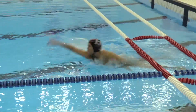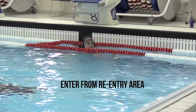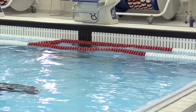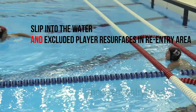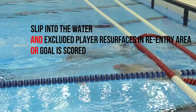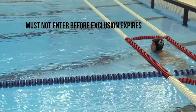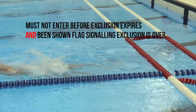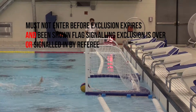But when re-entering the game, the player must enter from the re-entry area, and must not push off aggressively from the wall or lane rope. In the case of a replacement player, the player must slip into the water and enter from the re-entry area, and the replacement player must not enter the game until the excluded player has resurfaced in the re-entry area or a goal is scored, regardless of signal from minor officials. Must not enter before the exclusion has expired and have been shown the flag signaling their exclusion is over, or may be signaled in by the referee.